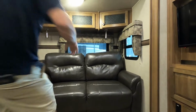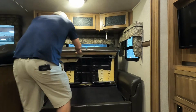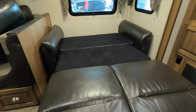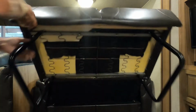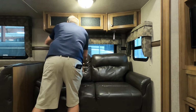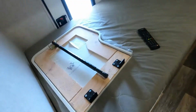The sofa here is a trifold. Remove your back cushions. Lift up in the middle and fold your legs out. Put this down and just that quickly, you got another sofa, another sleeping area. Fold these back in. Jackknife that back down. Put your cushions back and just that quickly go back to a sofa. Roll it under here as well. You do have an extension that'll fit on your tabletop. That is right here in your bunk area.